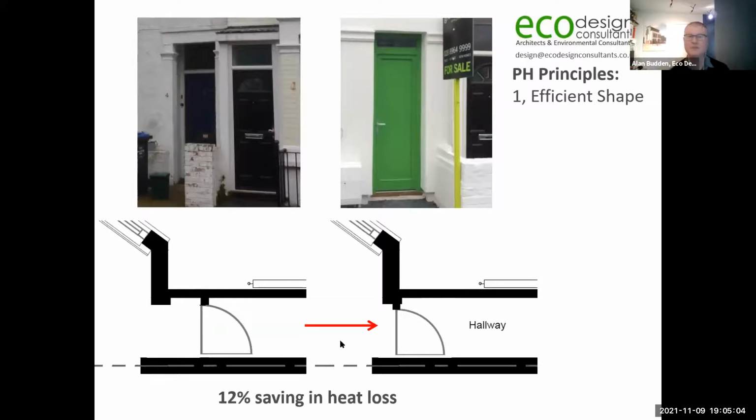On Peter's house, one of the things we did was, you can see here, this is the existing front door. They're slightly recessed. We moved the front door out. Now you think, okay, that's not going to make much difference. But it did. It made 12% savings in heat loss because of reducing that area that was losing heat. So no longer losing heat through that sidewall or through the floor into the bathroom above, one of the reasons why that bathroom above was so cold and damp. So moving a door forward. There might be little things like that you can do that could make a big difference in terms of the performance of your house.